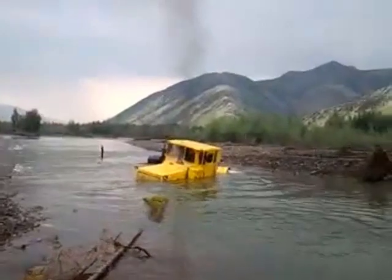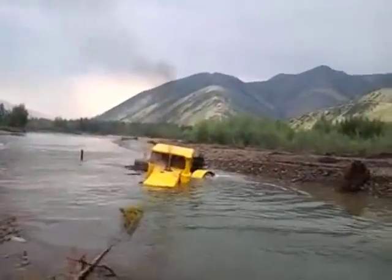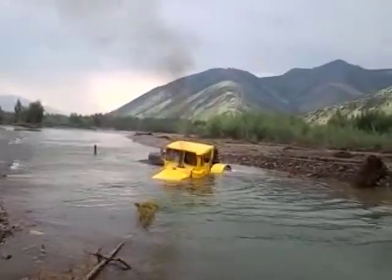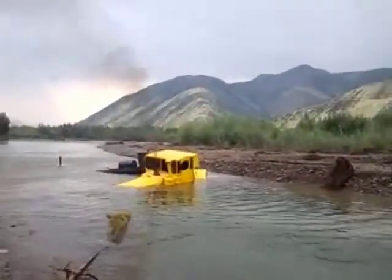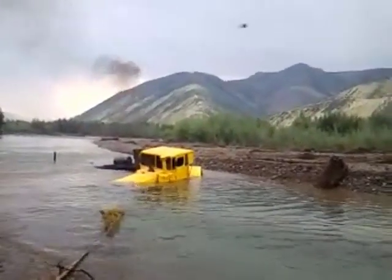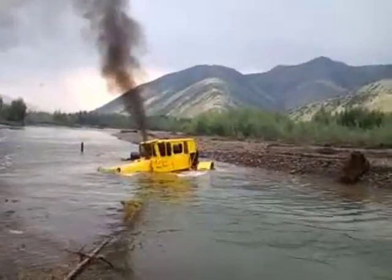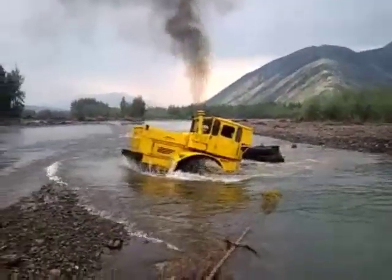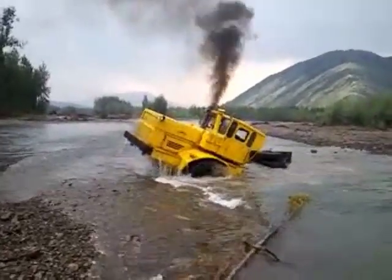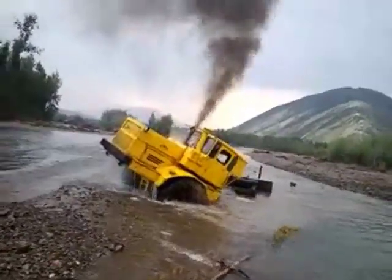The K700's impressive torque and horsepower came into play as the operator strategically manipulated the controls, orchestrating a synchronized dance between engine power and mechanical prowess. Employing a calculated application of force, the K700 utilized its substantial weight and formidable towing capacity to gradually break free from the riverbed's grasp. The tractor's engineering brilliance shone through as it extricated itself from the challenging terrain.